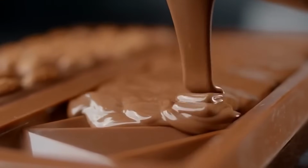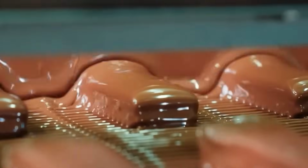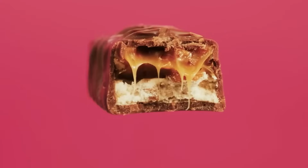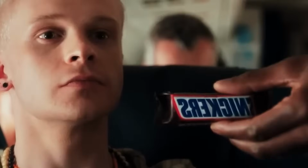With millions of bars produced daily, the manufacturing of Snickers is a tightly controlled operation with specific systems dedicated to each layer of the bar, all integrated into a seamless production line that ensures uniformity, food safety, and efficiency. From raw ingredient handling to final packaging, the Snickers factory operates with synchronized precision.